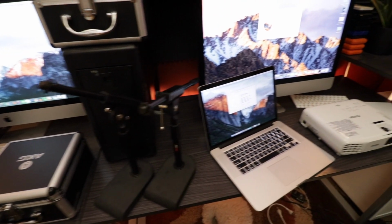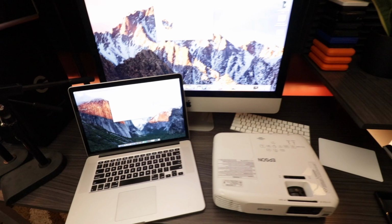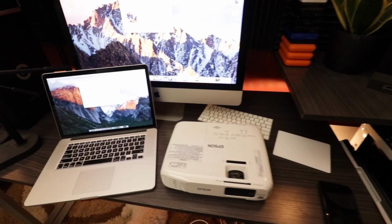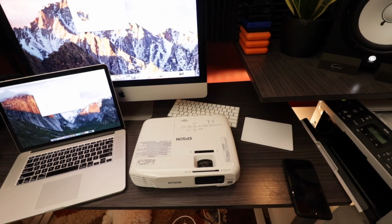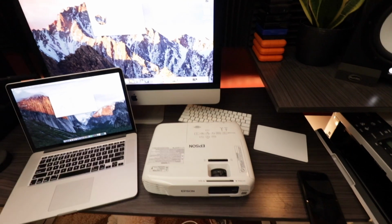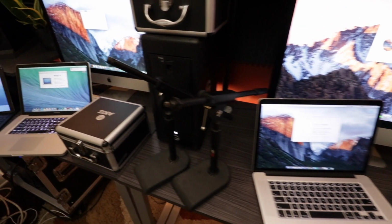It's a lot of backup equipment that I don't necessarily use anymore, and I want to consolidate, minimize, and kind of go down to just one computer. These computers are awesome. They serve me well. I also got some speakers in this.